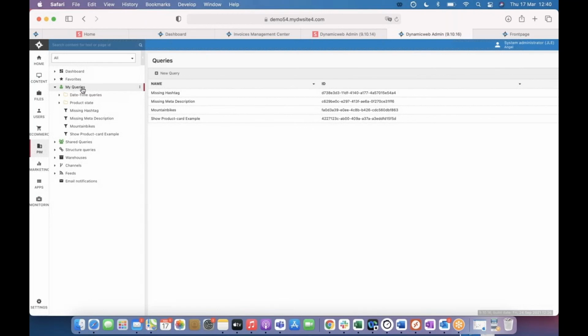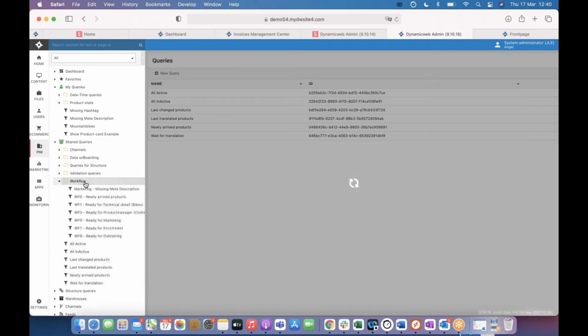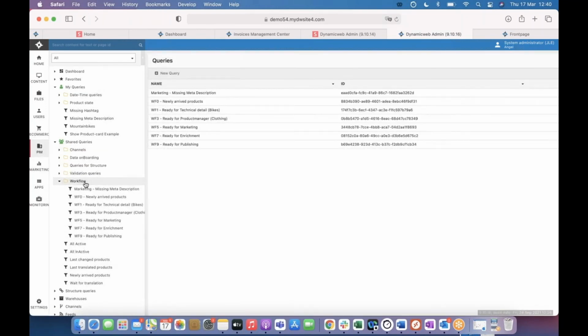So a given employee can create personal queries or my queries that are only viewed by that person. And then they can also have shared queries that are viewed by the entire team. The shared queries typically also include a workflow, which is a process of steps for fully enriching a product from the beginning stages of a product entering the PIM all the way to it being published to a channel.